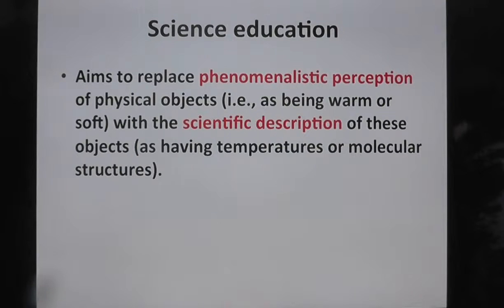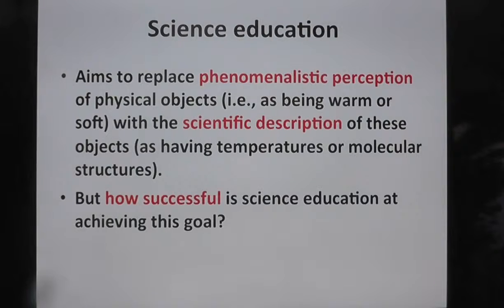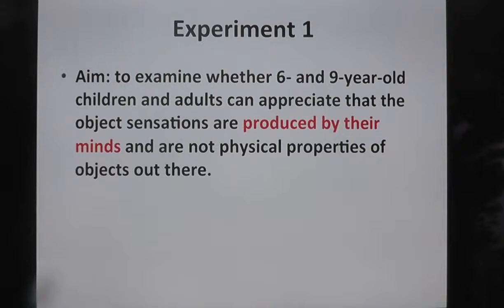Science education aims to replace phenomenalistic perception of physical objects, for example, as being warm or soft, with the scientific description of these objects, as having temperatures or molecular structures. But how successful is science education at achieving this goal? The aim of experiment 1 was to examine whether 6- and 9-year-old children and adults can appreciate that the object's sensations are produced by their minds and are not physical properties of the objects out there.